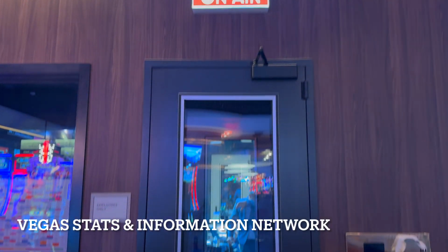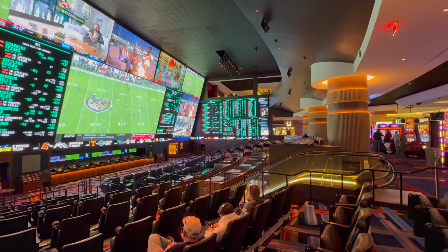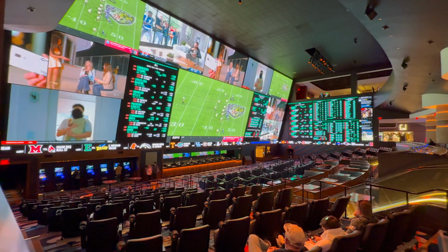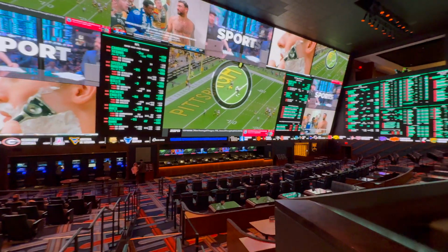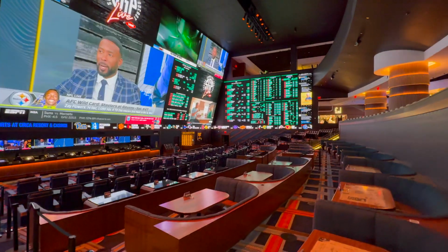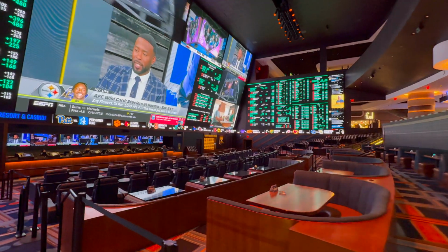Next to the Mega Bar, you'll find the on-site broadcast studios of BSIN. Tune into this sports streaming service for tips and analysis that can help you place that winning bet. At the world's largest sports book, you'll find stadium seating for 350 people. You can reserve club seating, chairs, and recliners on the Circa website, and of course, prices will vary depending on time of day and what event is on.